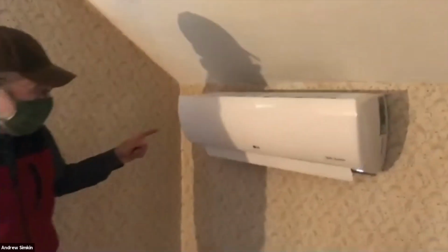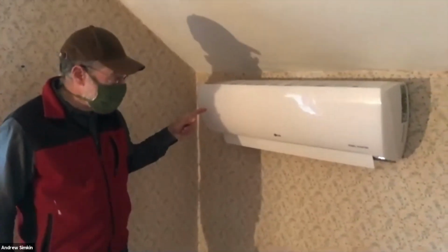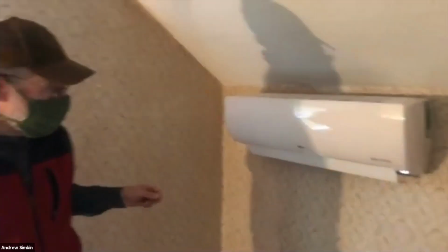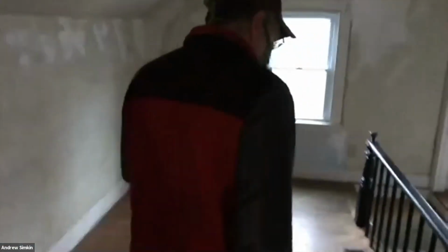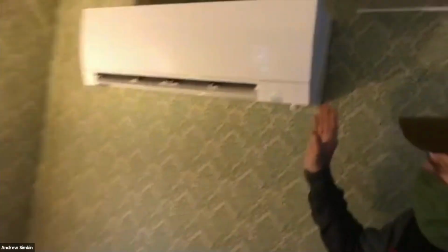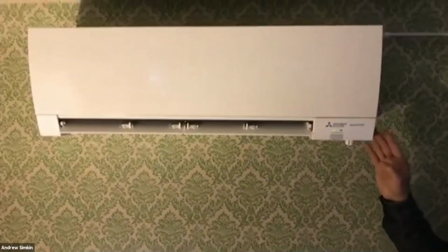So here's the LG wall unit, which I believe is a 9,000 BTU output unit. This is the smaller of the two bedrooms. They've got the house very, very nicely warm at the moment, and they're not having to work all the time at it. It's not too cold outside. Here's the Mitsubishi wall unit, and this is, I believe, a 12K, 12,000 BTU wall unit.